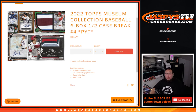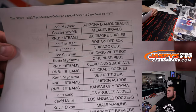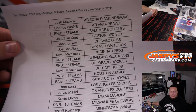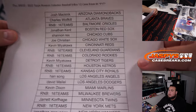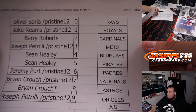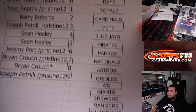2022 Topps Museum Collection Baseball just sold out. This is a six-box half-case break. Pick your teams number four, so this is the second half of the case. We had to do a little random number block for 16 teams in the MLB right there. But we got those all sold out. And there's the customers there that bought in straight up, and everybody else as well. Here's the 16 teams and the names associated with that, and the teams right there.